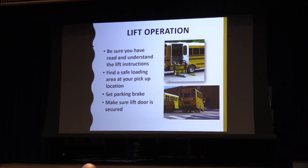What's that? It's a good-looking bus. It is a good-looking bus. Nice and clean. Yeah. That's his bus.